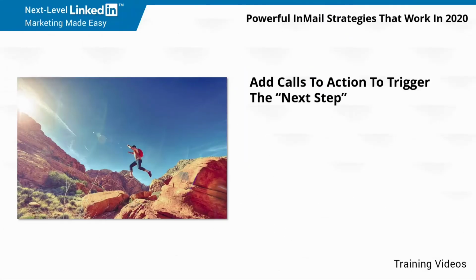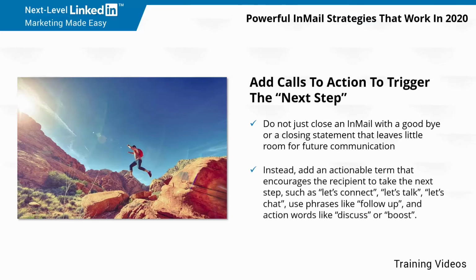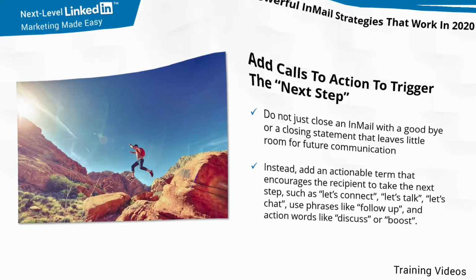Add calls to action to trigger the next step. Do not just close an email with a goodbye or a closing statement that leaves little room for future communication. Even if you include a question or comment to start a conversation, a closing statement can create the impression that not replying is okay. Instead, add an actionable term that encourages the recipient to take the next step, such as, let's connect, let's talk, let's chat. Use phrases like follow up and action words like discuss or boost.